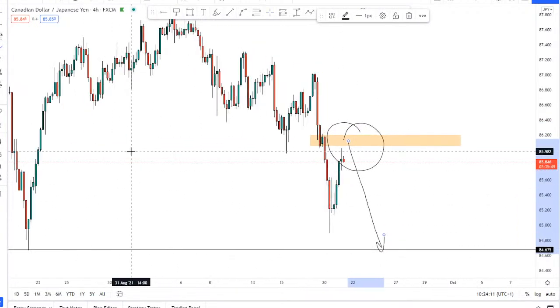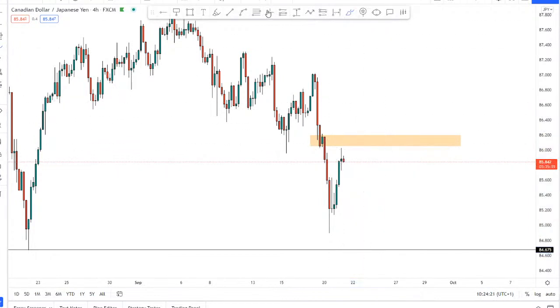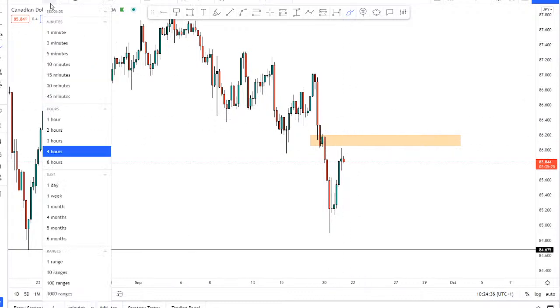So yeah, CAD/JPY bearish, bias is bearish, expecting sells. There's a chance that we could pull back higher, but I think still looking for sells, looking at the daily time frame. Use the daily to set the direction, and you can drop to the low time frames to look for entries. But yeah, look at what I'm seeing from the daily: momentum's to the downside, trend's to the downside, structure's to the downside. So yeah, only looking for sells for this one.